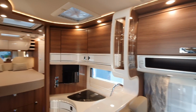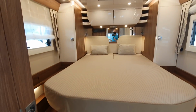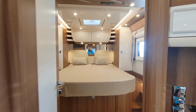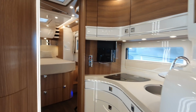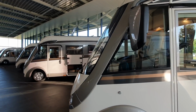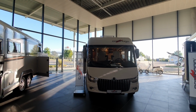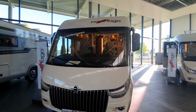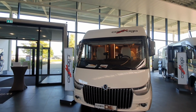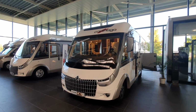There's a German layout, there's the queen bed, and there's the widthwise bed. And base vehicle Fiat, as is this one, and as is the Malibu, which is the star of this show. Fiat, Mercedes, or Iveco. Unfortunately, I can't show any widthwise beds because there aren't any here. And that is my favourite layout, and there isn't any.